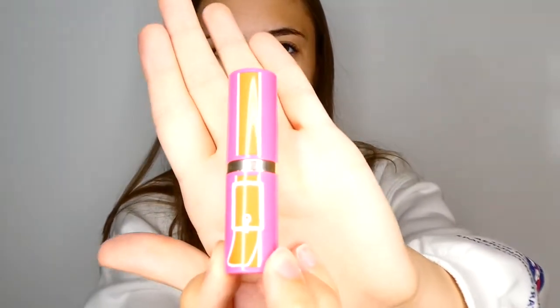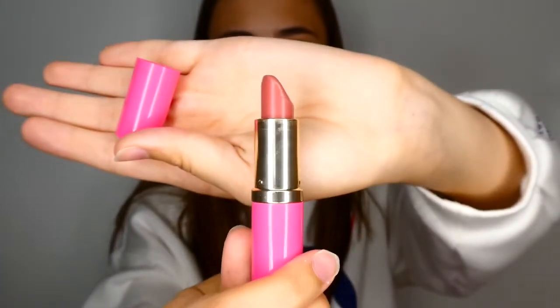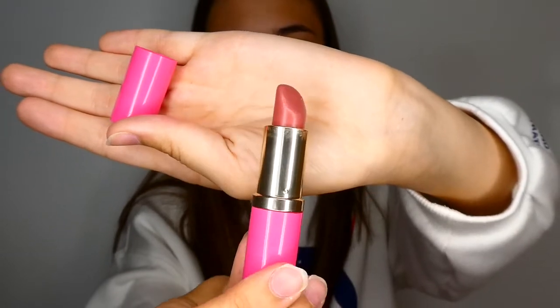from Estee Lauder, and it's in the shade Rose Tea. This is the packaging. It's twisted round. It looks like this, and then this is the colour of it, and it's just a really cute natural kind of pink look. It's really easy, you put it on and it goes with everything, and it also stays on really long, so that is very good.